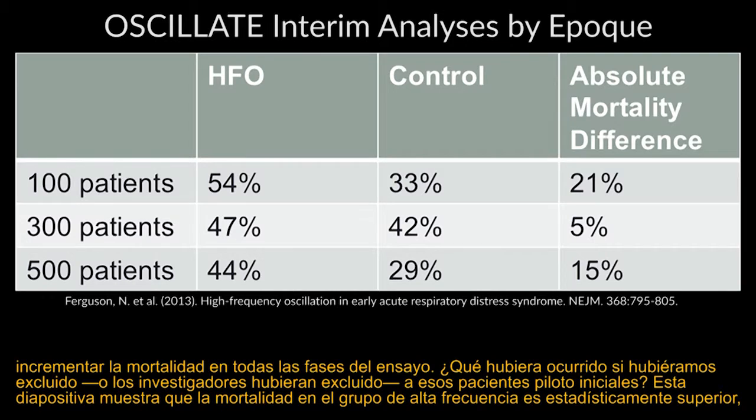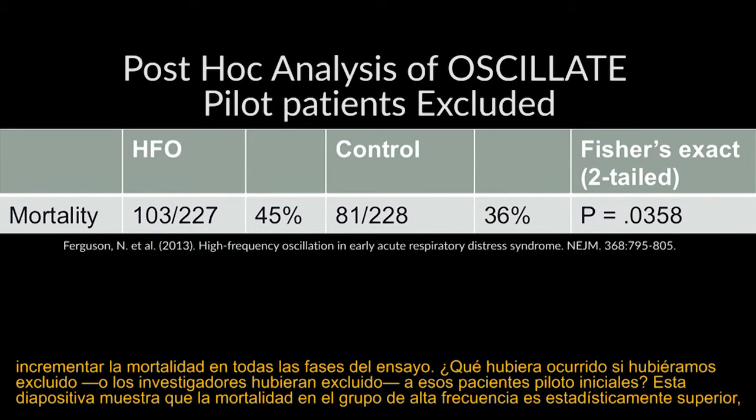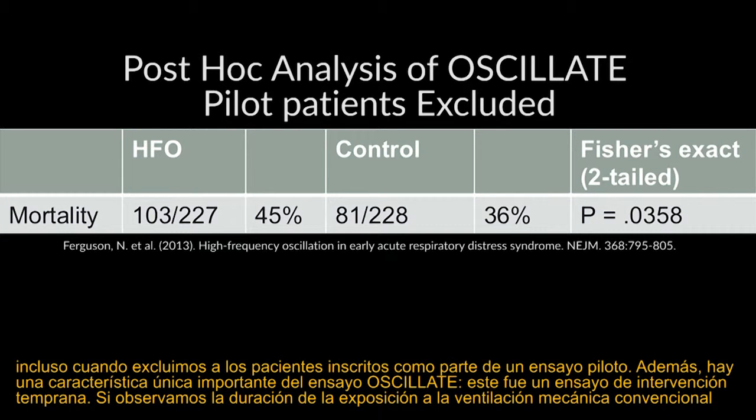What if the investigators had excluded those initial pilot patients? This is a slide demonstrating the mortality in the high frequency group to be statistically higher even when you exclude patients enrolled as part of the pilot.